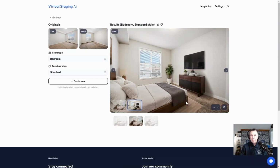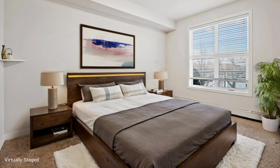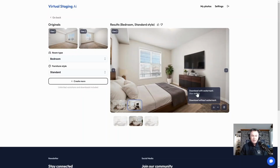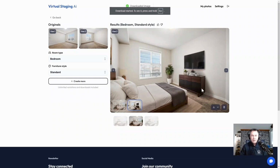It loves putting carpet on carpet, but for me, it's filling the space and selling that. And first impressions looks awesome. Love this. All I do is pick this one on download. You can select the little arrow. You could download with a watermark or without watermark. So I love the watermark. It'll put it in the corner here and actually tell people when they're looking at the photos that it's virtually staged. So there's no surprises when they come to the house. It's going to be empty, but their pictures show staged and the realtor can say, hey, this is what it could look like. So again, I download it and fire it off to my client.